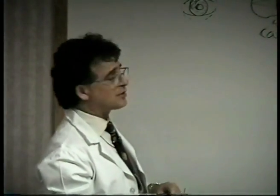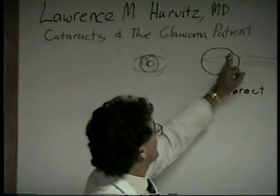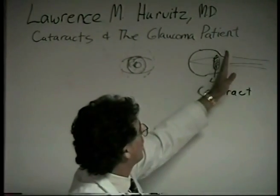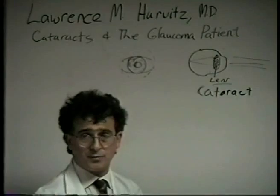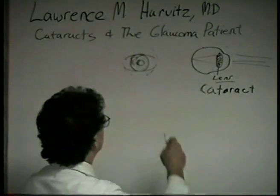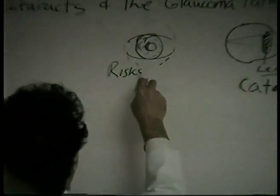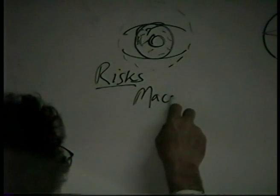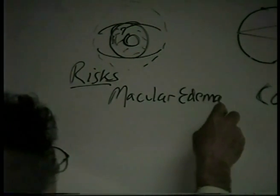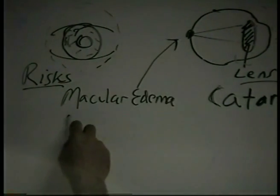Now, there are some risks in cataract surgery. When you go into the eye, you can imagine the implant's not as big as the cataract. Things move forward. There's a chance of retinal detachments, retinal edema in the macula. These are risks. In other words, the cataract surgery can cause macular edema. That's in the back of the eye. The macula is part of the retina right here where you're trying to see with. You can get a retinal detachment.